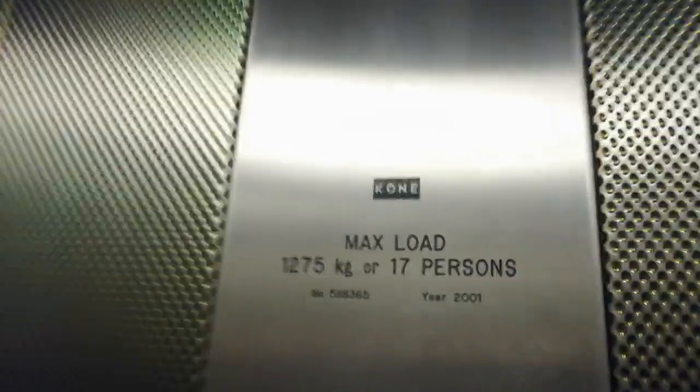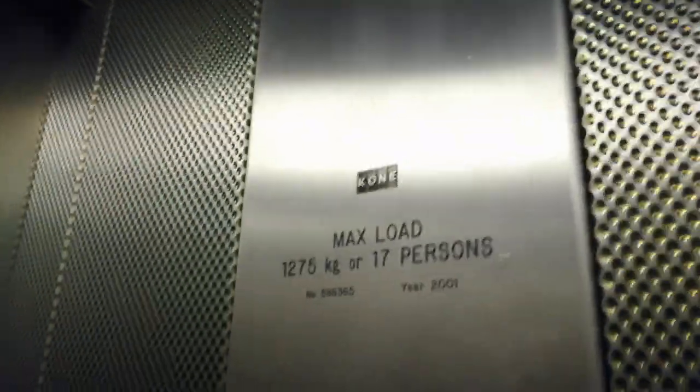Platform level. Smoking is not permitted on any part of the station. Stand clear. Lift doors opening. Stand clear. Lift doors closing. Lift going up. For your protection, safety and security, CCTV is monitoring this lift car.